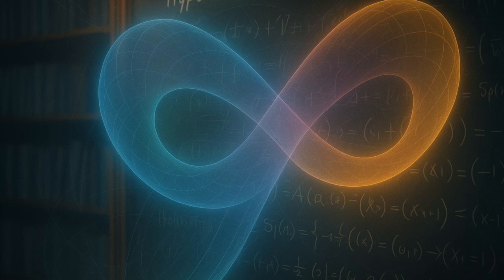Exactly. So Berger's work in 1955 was this major theoretical achievement. He systematically classified the possible holonomy groups for certain kinds of Riemannian manifolds, specifically irreducible, simply connected ones that weren't just flat space. So he figured out the complete list of possible fundamental symmetries these spaces could have in terms of how vectors twist.